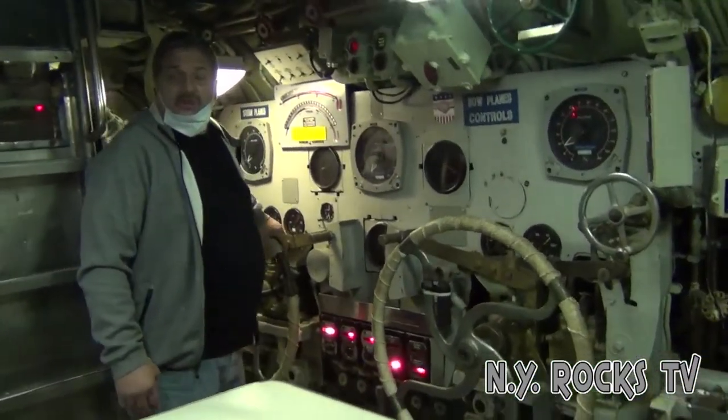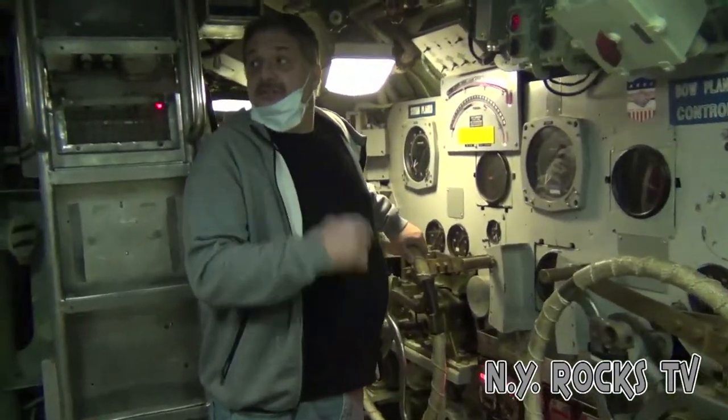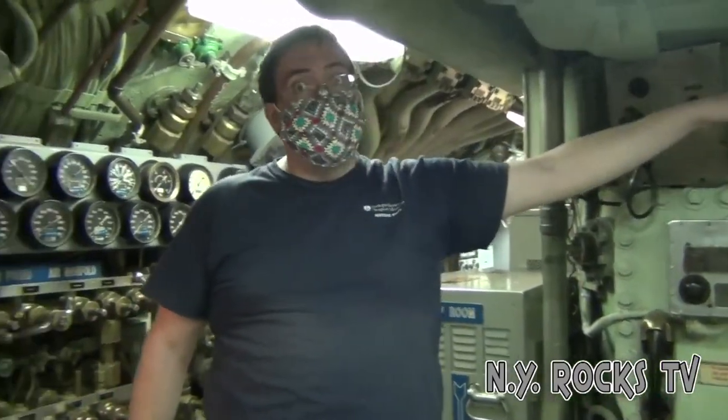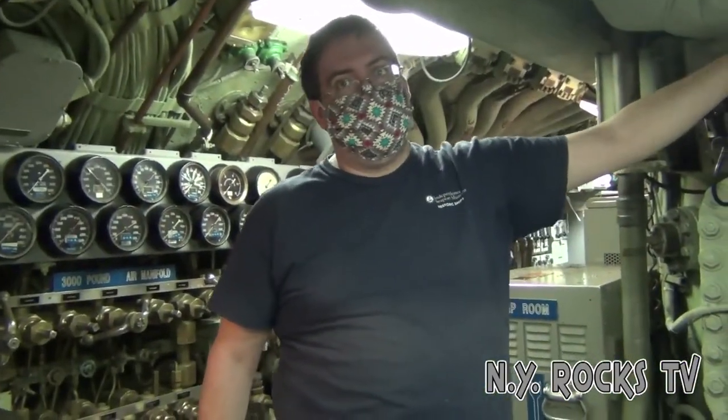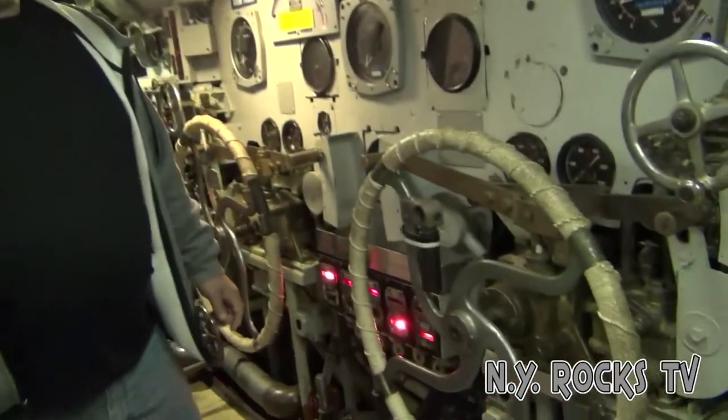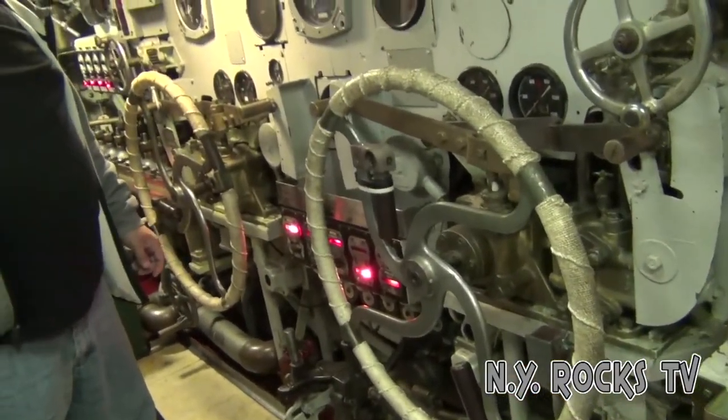And then here, the office. Look at the typewriter. The control room. This would be where you drive it. This is where you dive. The main helm is up in the conning tower, up the ladder here, where the periscopes are as well, the radar center, that kind of stuff. Down here, you've got the dive planes, which control the angle of the boat as you go down or come up.